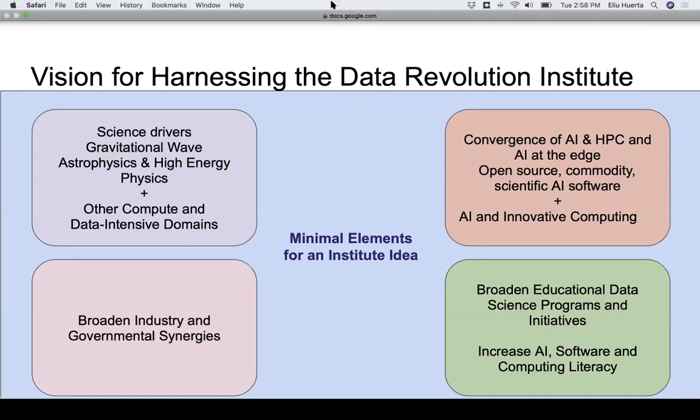Derek Fox has a question. So what are your plans for this lower left square, broadening industry and government synergies? How do you plan to tackle that? Thanks.